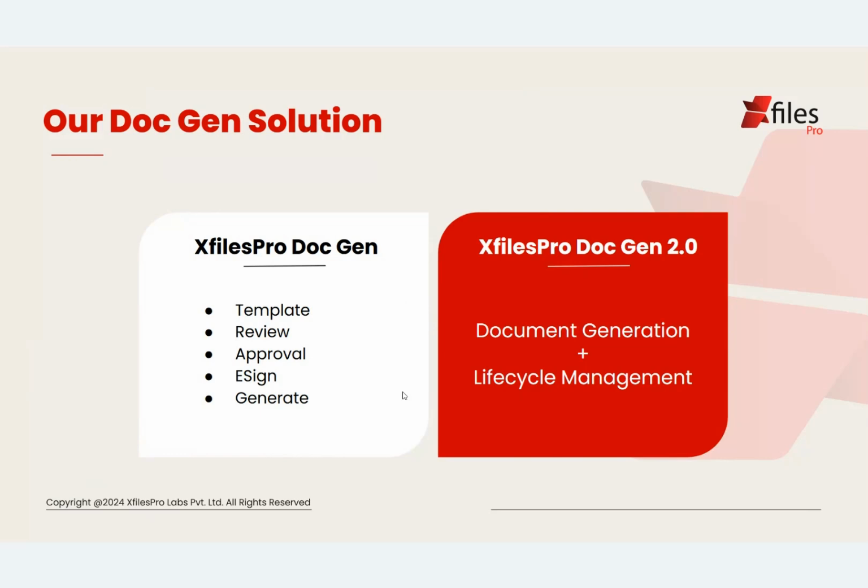That was great. So like she said, XfilesPro Doc Gen is already capable of doing a lot of things. It can automate your entire process of document generation, right? But as you see on the screen, XfilesPro Doc Gen 2.0 says document generation plus lifecycle management. From here, I will tell you what is new with Doc Gen and why you need it.